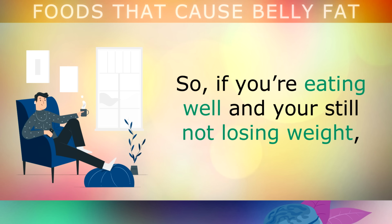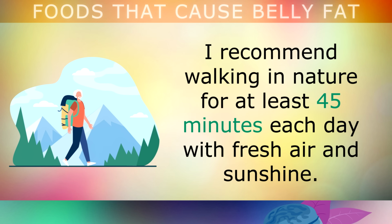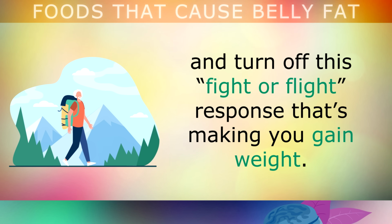So if you're eating well and you're still not losing weight, you'll need to find ways to turn off this cortisol and reduce the stressful situations in your life. I personally recommend walking in nature for at least 45 minutes each day with lots of fresh air and sunshine. The oxygen and the space will help to calm down your nervous system and turn off this fight or flight response that's making you gain weight.